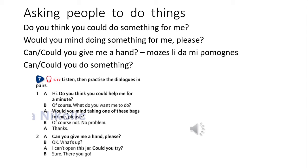Be careful about that. You don't ask somebody to give you his or her hand. You are asking for help. Can, could you do something? Those are the expressions that we most often use when we ask people to do something for us. Of course, you understand that instead of something, we are saying what we want. Let's hear those two dialogues that you have in the exercise 7.